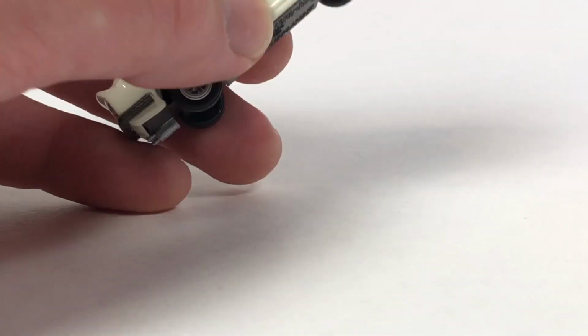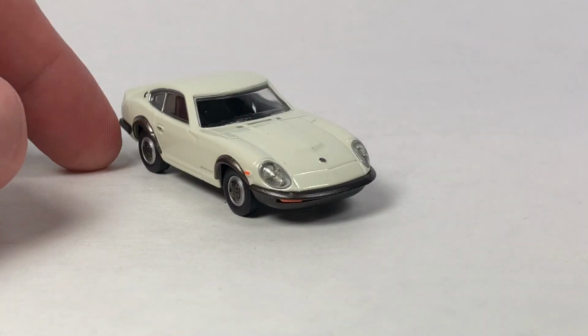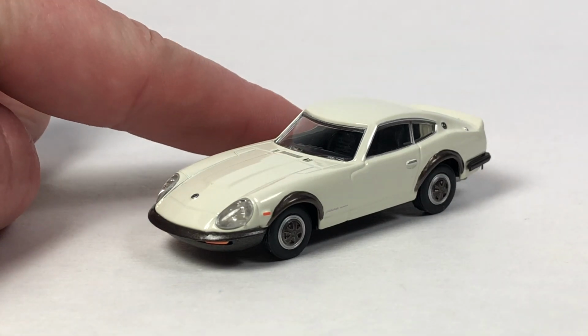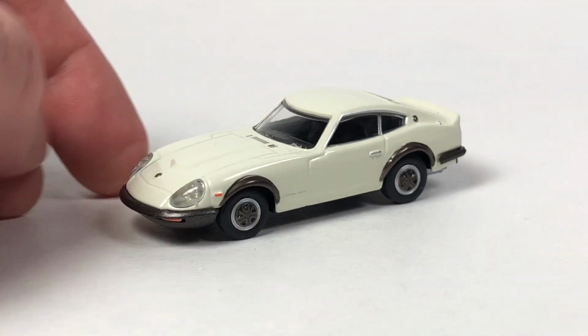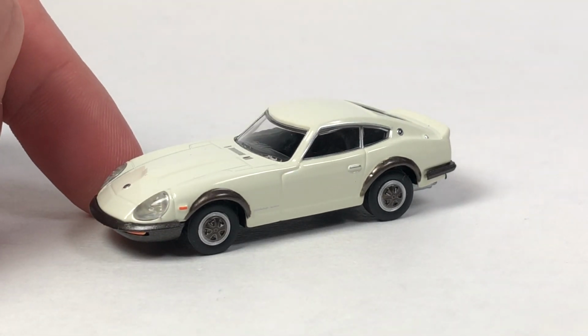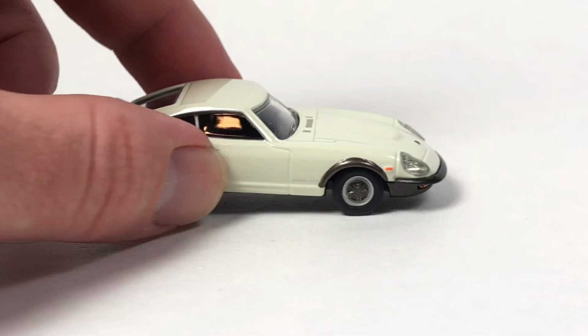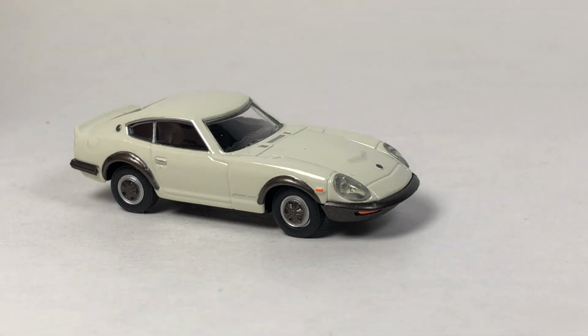I still dig it. I'm definitely not as much of a fan of the Geno's 240Zs as I am of the standard front end. I think the standard front end looks a little bit better, just from a visual standpoint. But I don't know. I still like this car. So there's those. So there's our import diecast for the day.